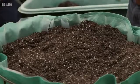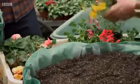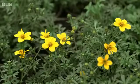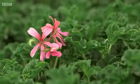Plant-wise, what are we putting in then? Here we are. We're going to start off with the Bidens. OK. Central Bidens right in the middle? Right in the middle. That's going to grow really long and come through everything else. We've got some ivy leaf geranium.